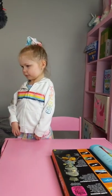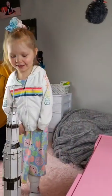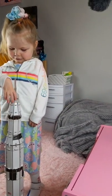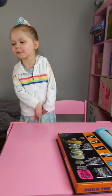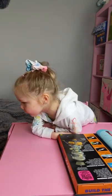All right, so come stand next to it. Let's see how tall you are next to it. I'm taller than it. Oh, yeah, you're definitely taller than it. It's almost up to your shoulder. Cool. We should make a space panel for it. A what? A space panel. Yeah, one of those rocket panels.